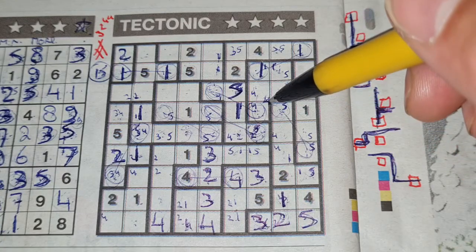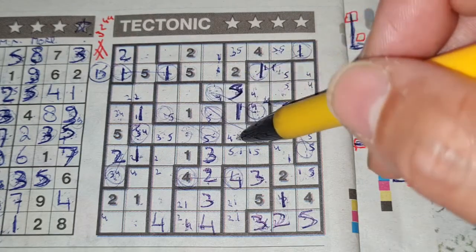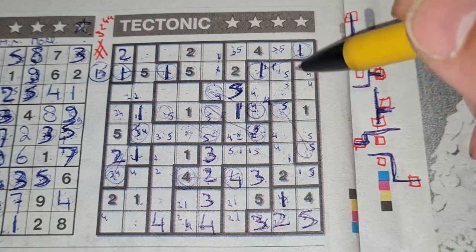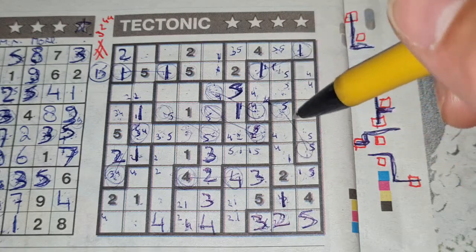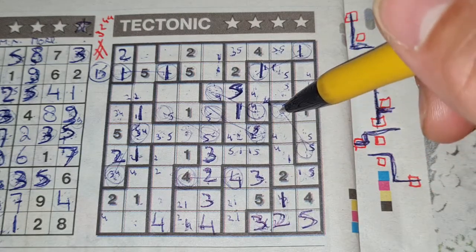Think. 4-4. Okay. 4-4. Cannot be a 1. 1-1. I'm missing the 3 here. This cannot be a 3. 3-3-3.